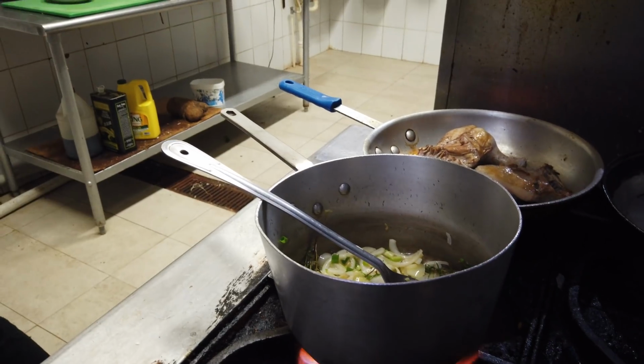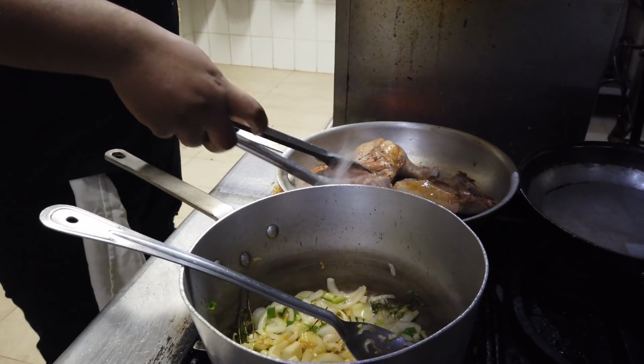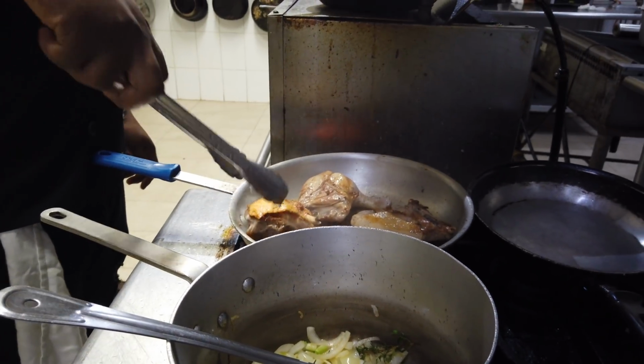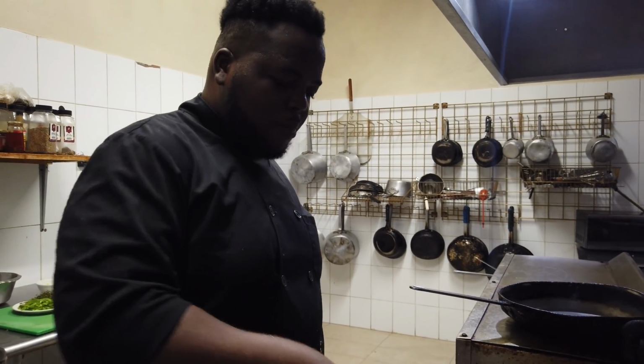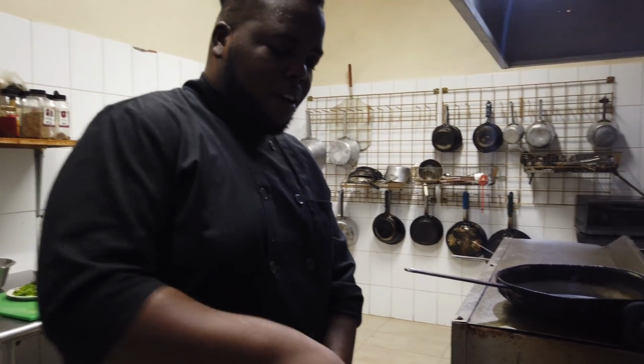Here, unlike most hotels, we use mainly natural seasoning. So everything natural. Yeah, natural. Does that come from the farm that you guys have? Yeah. So you guys have a farm? Yeah, it has its own farm. So most of our ingredients come from here.